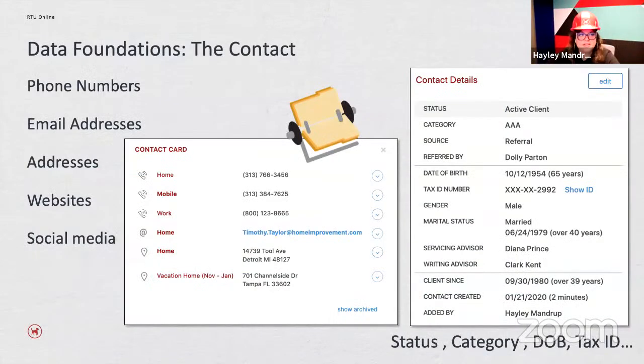I couldn't agree more. So let's talk about the data foundations. Now, we've kind of gone through status and category a little bit. We'll start on the right-hand side of this slide. The difference between status and category, because they do seem to overlap sometimes, right? I like to think of the status as your Facebook relationship status with that person. So how's that relationship going, right?